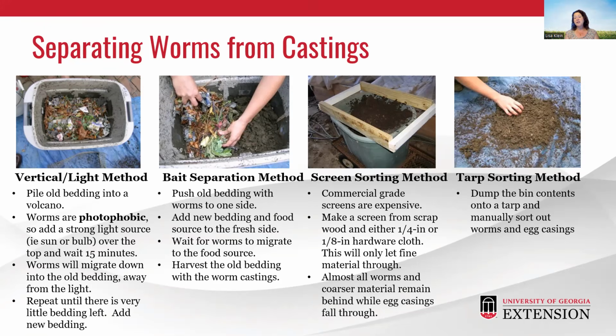And if you really like to have your fingers in there, you can dump it out on a tarp and sort it out, and just get the worms and the egg casings out. Whatever's left is what you can use for your garden.